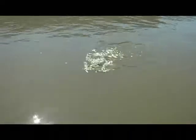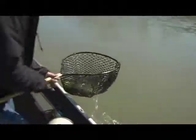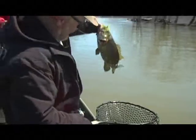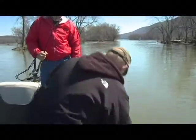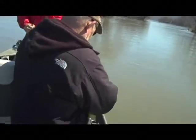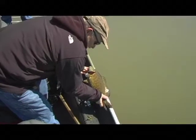Oh, look at that. Look at that smallmouth. That's an official Delaware pig there. Oh my God, she's 19 easy. Maybe more. It might be a 20. She's not going to make 20.